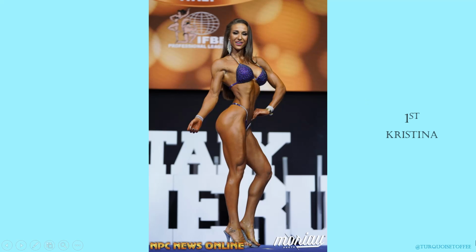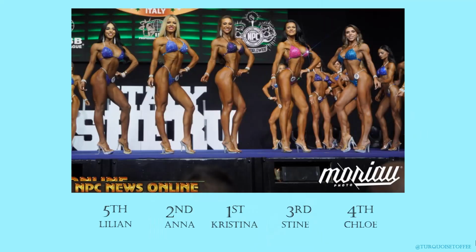So again, she looks amazing. Beautiful suit. I love the lipstick. It's a perfect color with that suit. Great hair, great posing, nice conditioning. Her abs are amazing. Okay, so everybody side by side, you see what I mean about Stina's hourglass, and like the lat is so big that she's leaning into it. That's crazy. What a beautiful shape.